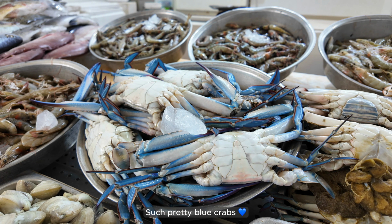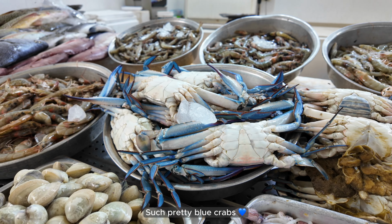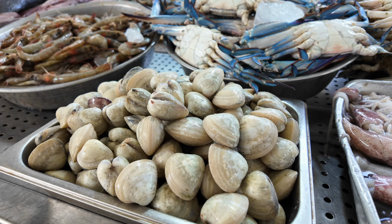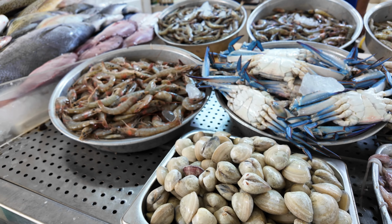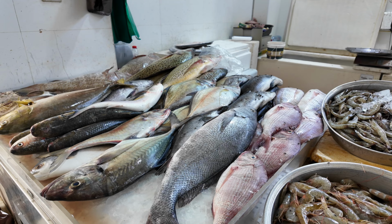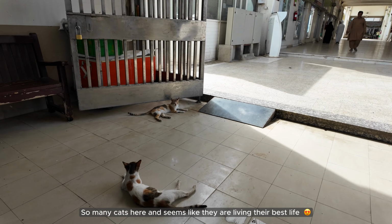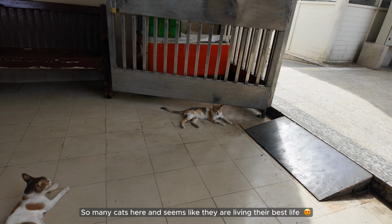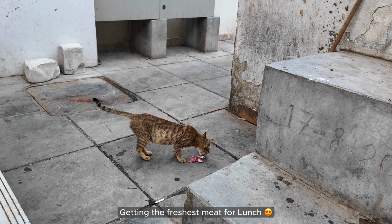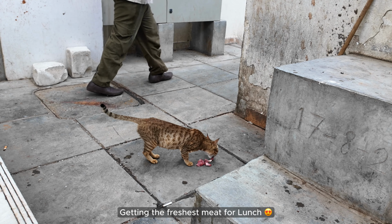Look at this beautiful blue crab. Oh my God. Nice. Squid. So beautiful. These are huge fish. Wow. These two are waiting here for food, I think. Hi. Someone was kind to feed the cat. So cute.